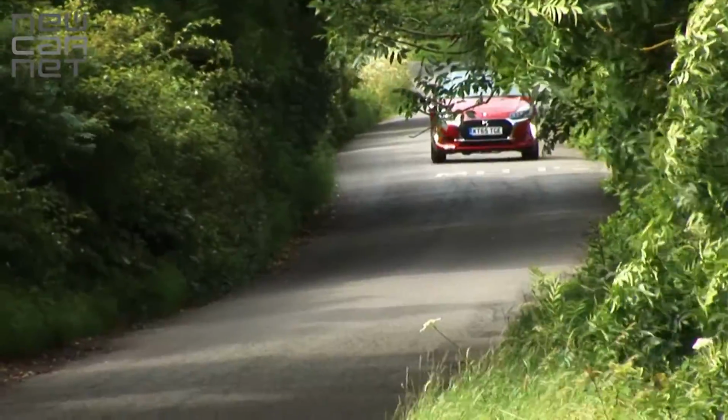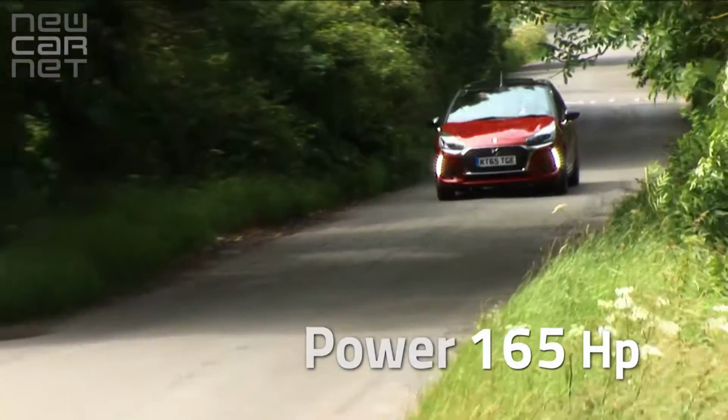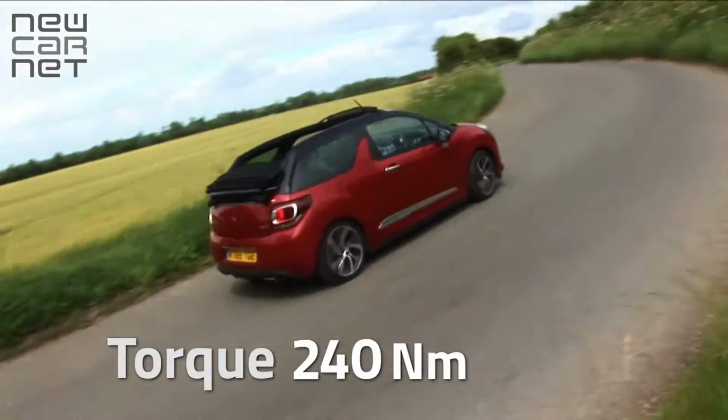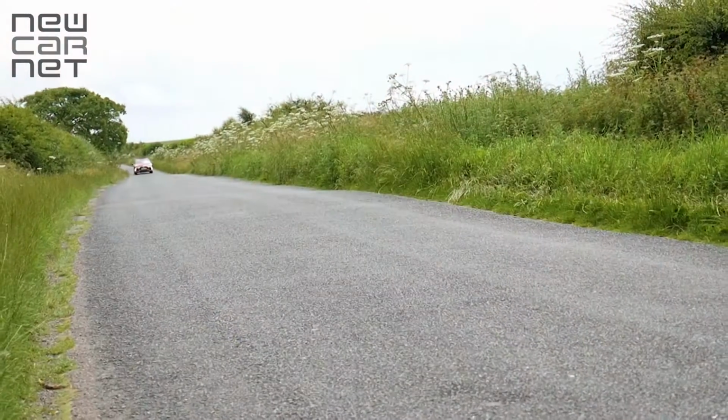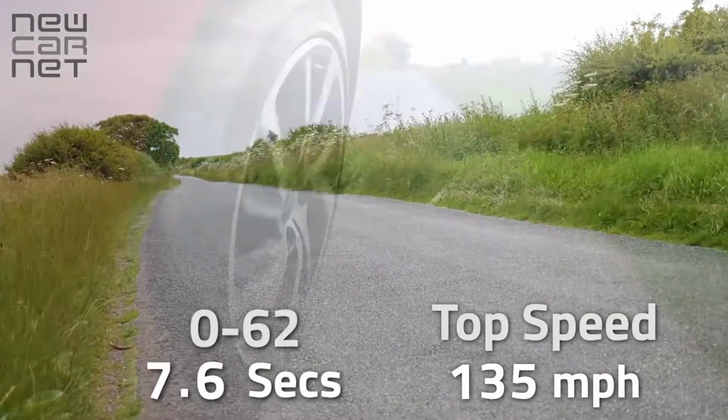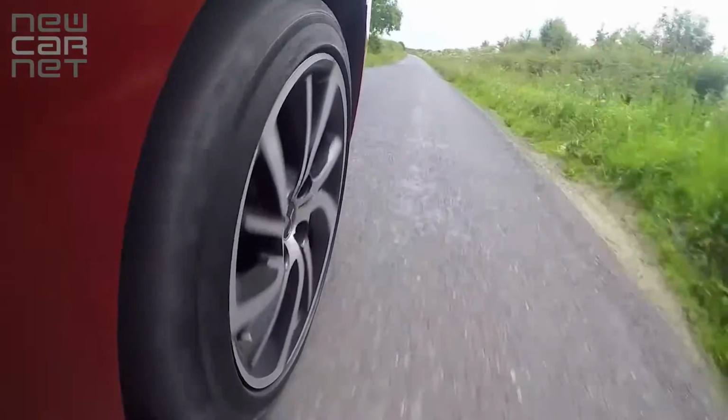I'm delighted to report that this car still steers, handles, stops and goes just as it always did, brilliantly. It really does put a smile on your face, especially if you go for the punchy, turbocharged petrol engine model we have here. The 1.6-litre 4-cylinder unit produces 165 horsepower and peak torque of 240 Nm. That translates into 0 to 62 miles per hour in 7.6 seconds and a flat-out maximum of 135.